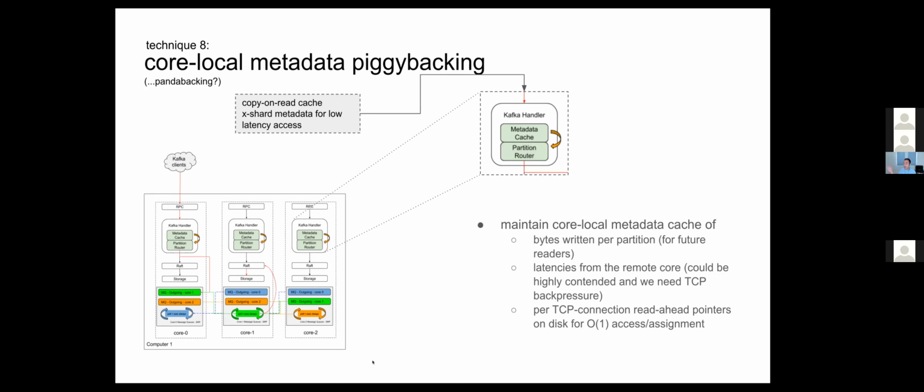So if core 16 doesn't have the information, it'll jump to core 1 and say, hey, give me this information because I need to go back to core 16 to give back the TCP connection the information that it's asking for. But on the way back, we attach a bunch of metadata. And so what it allows us to do is to amortize the cost of metadata lookup.